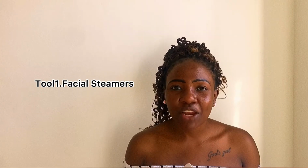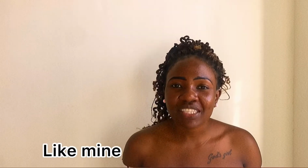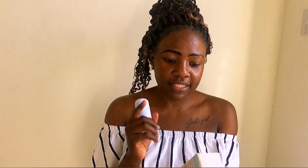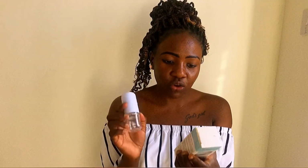If you have oily skin or acne-prone skin or deep-rooted blackheads on your face, facial steaming twice a week is really useful, since it helps in unclogging your pores and also helps your skincare products to absorb better. So guys, for a facial steaming tool, I went for this mist sprayer. I got it from Kilimall for around 500 shillings, and it has a 30 ml water tank capacity, it's hydrating, and it has ultrasonic vibration technology. I've been using it for a while, and so far it's been working well for me.